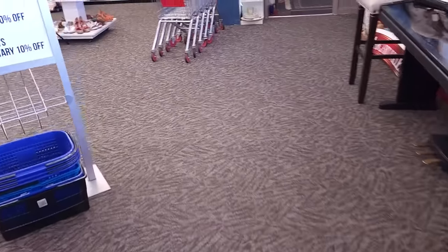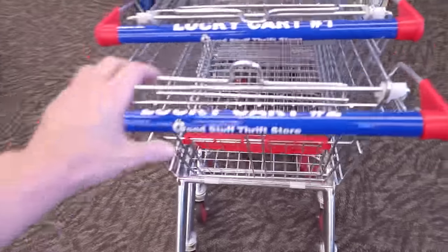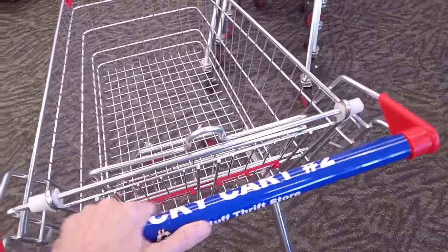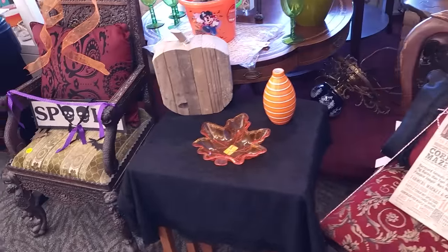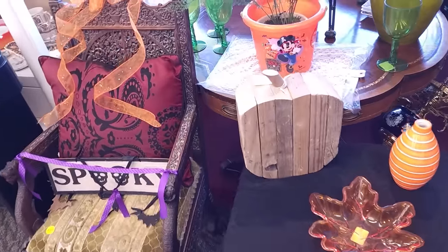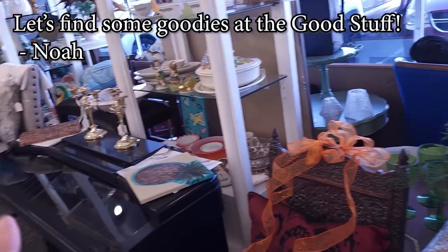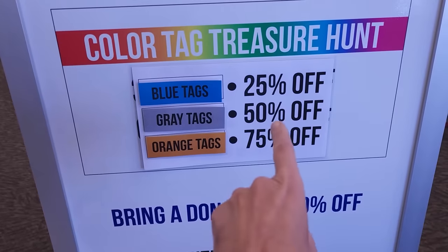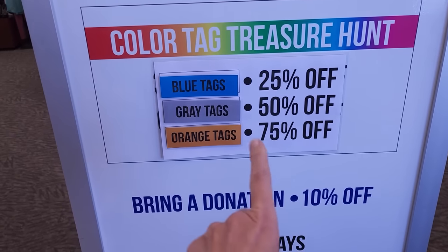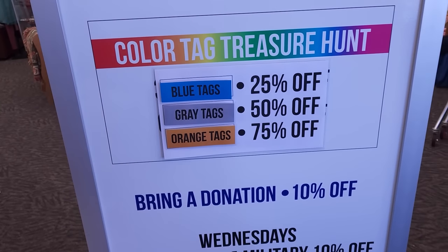So first things first, we need to go get ourselves a lucky cart. All right, we've got a cart and we are ready for action. Oh, we have quite a variety in here. I am gonna really work hard to shop this store the way I would shop any other store. We have now gone to a color system. We always have three colors on sale. It's orange, gray, and blue are the colors this week.